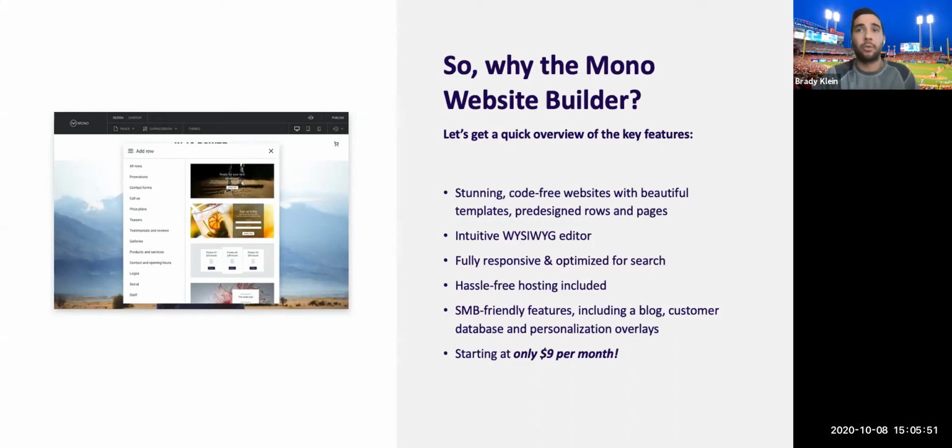We have a really easy editor. We have a lot of pre-designed rows, pre-designed pages. Basically, you can go start to finish in as little as 2-3 hours. And included in that is full responsiveness. Every website is fully responsive down to tablet and mobile. It's optimized for search. We pride ourselves on our websites' SEO capabilities. And then included in that package when you purchase a Mono website through Vendasta is free hosting on AWS. So that's one more reason to go with a Mono website. And past that, starting at only $9 a month for Vendasta members.